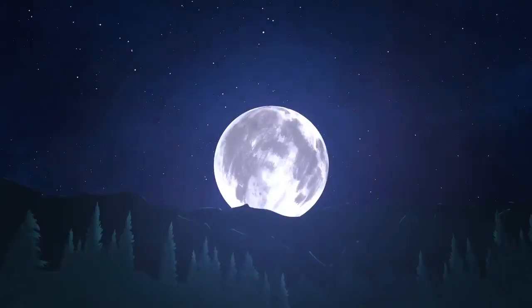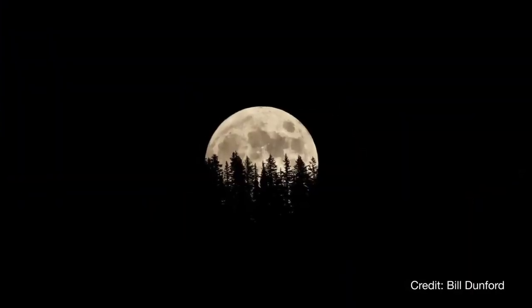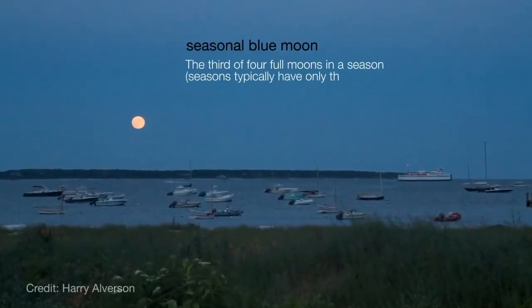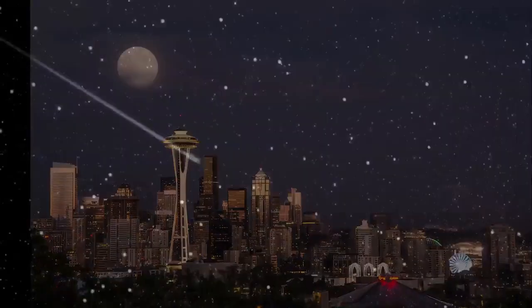At the end of October, on the 31st, we'll enjoy a second full moon. When there are two full moons in a month, the second is often called a blue moon. There's another more traditional definition of a blue moon, but this is the most well-known. Note that this is the only two full moon month in 2020.